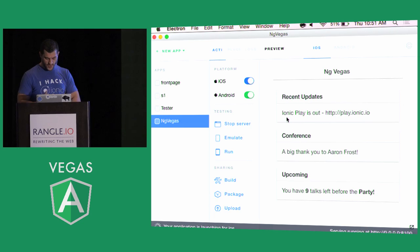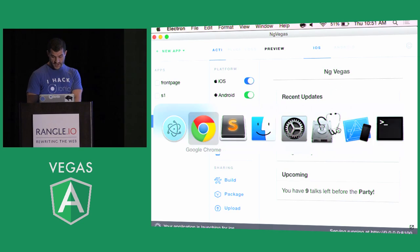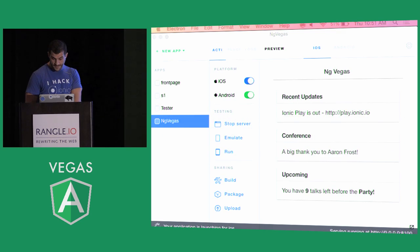So as a real quick thing, I just want to give a quick demo. So here's my app, the NG Vegas app. I'm going to change some code. I've done it behind the scenes, you guys just have to believe me here. I'm just going to change it, and you can watch it as it updates. So I'll make a save. Oh no. Boom. So as I'm changing my code, it's updating here. That's pretty cool.